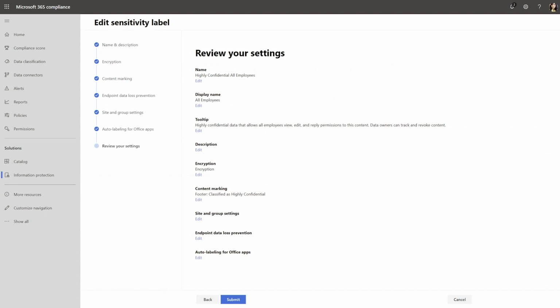Here we see the settings for the label. The label name and other descriptive details have been added. The organization decided to configure encryption and content marking, such as footers, for all files matching this label. They set documents that match Project Obsidian content to auto-apply the label in Office apps. This feature has been available for Office apps on the web, and we're excited to announce that it is rolling out as a built-in feature for Office apps on Windows in the current channel at Ignite.